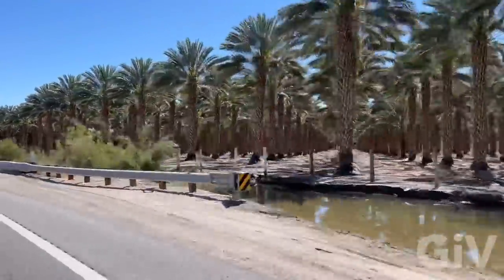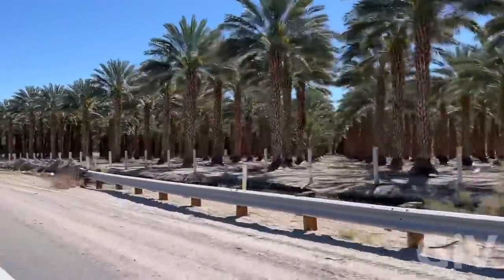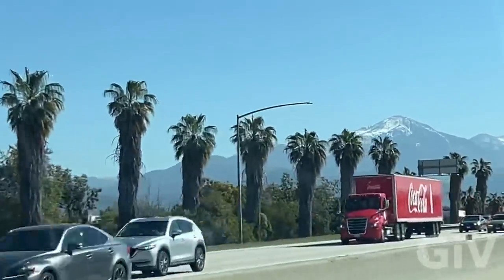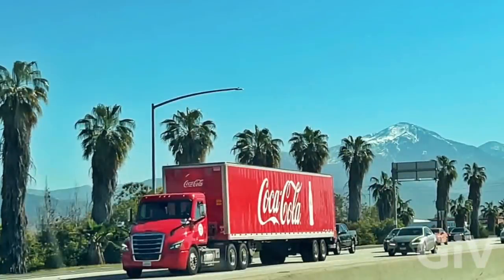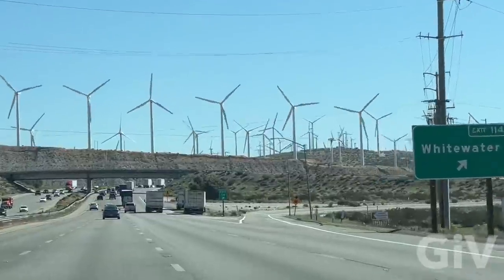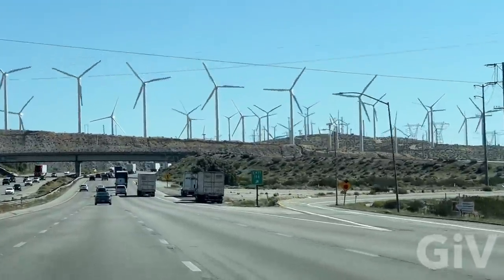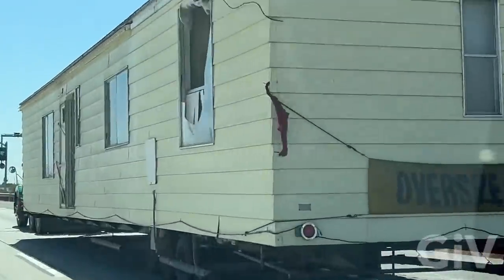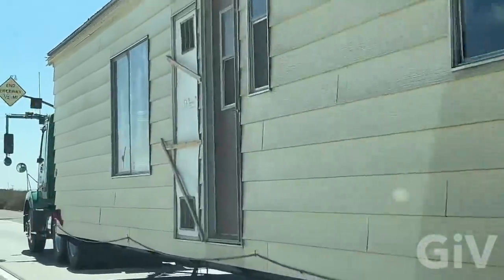When you go on the road trip, you get to see so many cool things, just like the palm trees that grow here and then they sell them. I mean, look at this, mountains and palm trees. This is the perfect picture. This is America to me. A Coca-Cola truck with palm trees and snow caps in the back. Those are the windmills that produce electricity on the way to Palm Springs. And how often do you get to see a whole house on wheels?